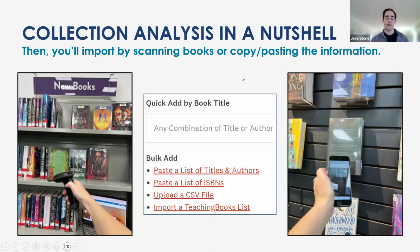Once you do that, you're going to import them into TeachingBooks by scanning them or copy and pasting the information. And we'll show you how all of this is done. You can quick add books by typing in just a title or author name. You can paste in a larger list of titles, authors, or ISBNs, and you can even upload a CSV file. And as our colleague Deb is demonstrating right here at the Westerville Public Library in Ohio, you can scan them in with a book scanner or your phone camera.